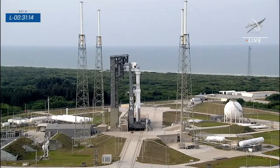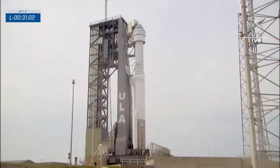Once all that work is done, the crew access arm will be retracted, and then the team will start the final polling for launch. And as you mentioned, there are a lot of things that our crews throughout both ULA and Boeing are doing today as practice for crewed launch. They don't necessarily have to do it today, but it's a good time to practice for the next flight. So, Daryl and Dee, back over to you.